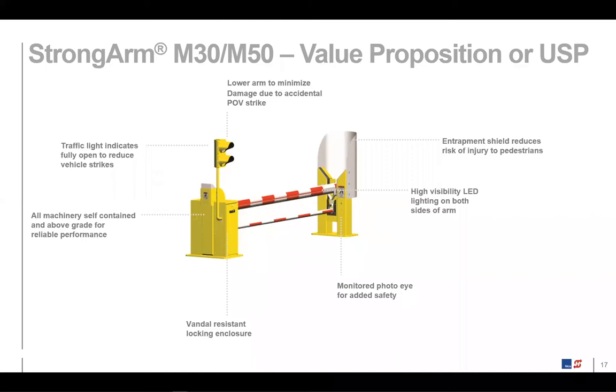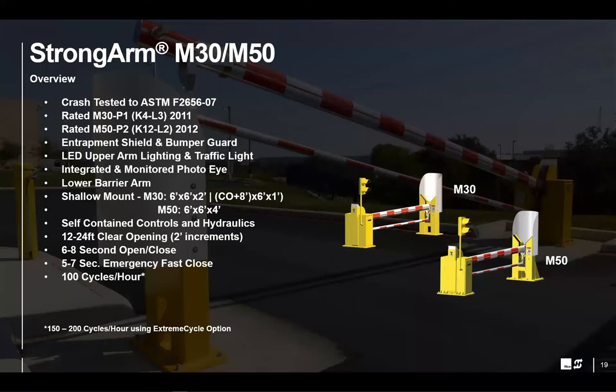Monitored photo eye, it will also help with some of that too, but it's more for pedestrians. Okay. All right, so here's an overview of the M30 M50.